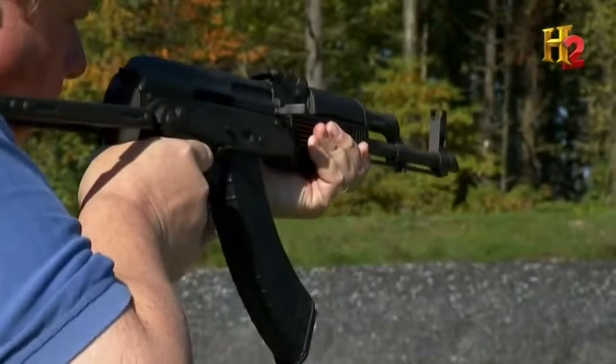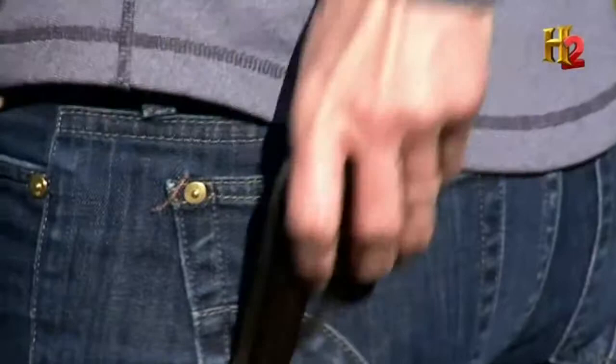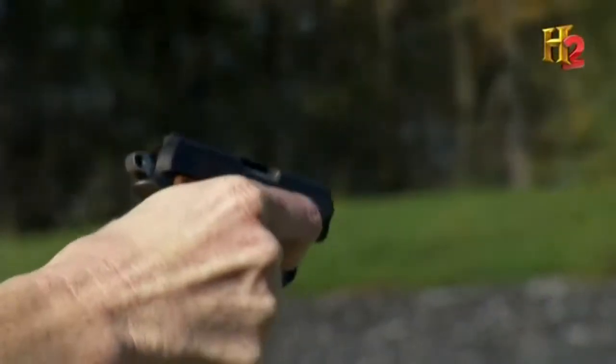With nearly a decade of crime-fighting experience, George Wunderlich has seen his share of Saturday Night Specials. The Astra 25 is one of those Saturday Night Specials that's gained a certain notoriety. It's very easily concealable. You can hide it in your hand. It's as thin as a wallet. This was the gun of choice.